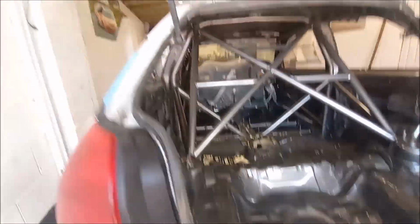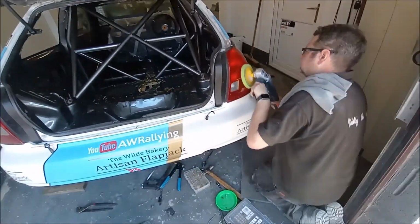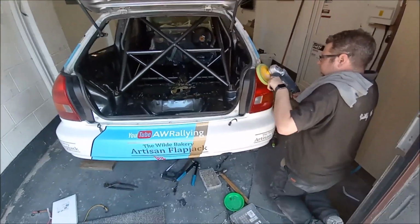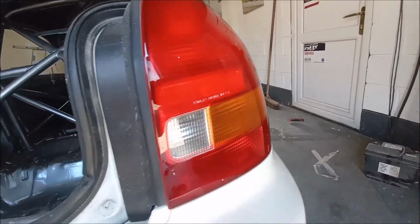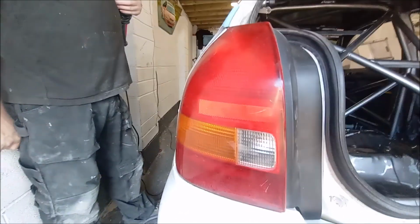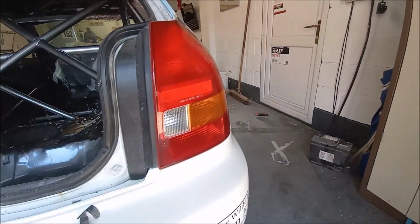We've got quite a fair bit of overspray to get rid of, though. Just looking on this boot lid here, you can hear it. So yeah, we've a bit of tidying up to do on the outside, but she'll come around. Just to show you a bit of a comparison, it's got a nice shiny red light there now. Look at this side. That is dull as you like. Steve's working his magic. Impressive.